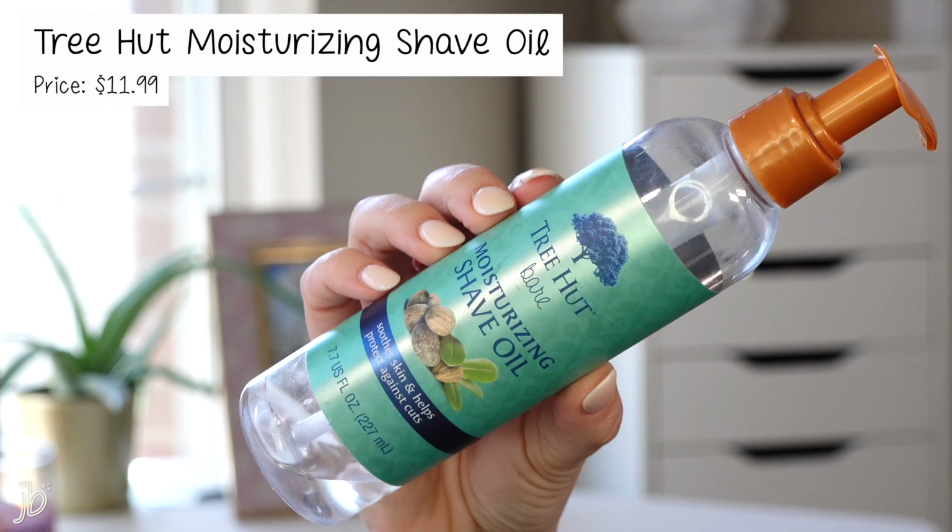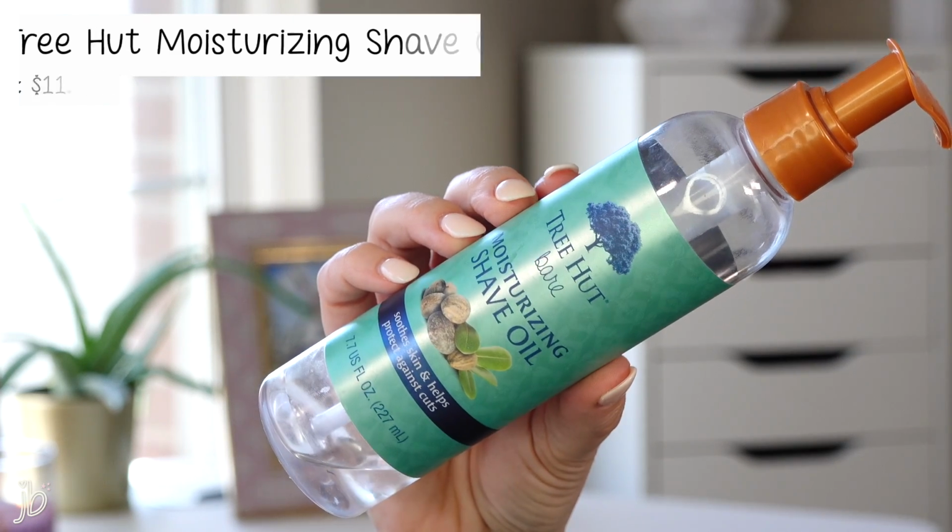But it's their moisturizing shave oil. This is probably the third bottle of this. And again, I've already repurchased this. It's already back in my shower. This is my new favorite way to shave my legs. You pump a little bit. It really is an oil, and I just rub it all over my legs, and then I will shave with it.